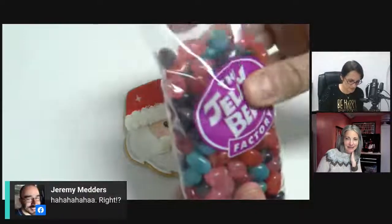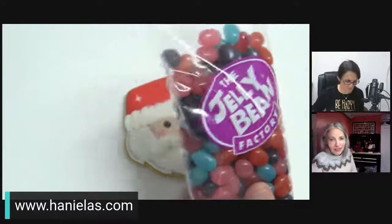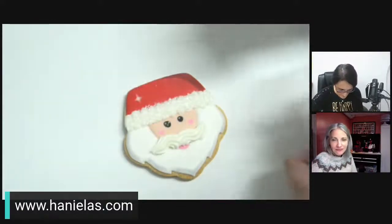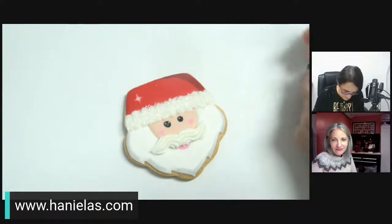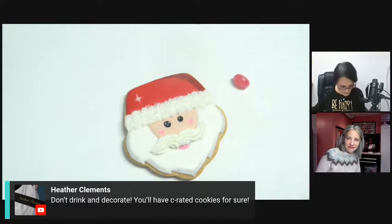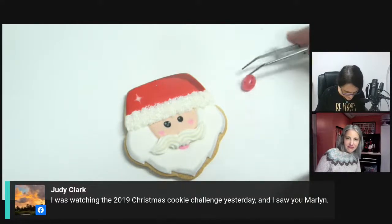I feel like one of these is going to be great for the nose. What do you guys think? Perfection. And if you make Rudolph, you can use the red ones. Yes, I'm looking for the pink one. Okay, come out. So we can stick the pink one in there, on there. Just gonna, oops, this way, right?